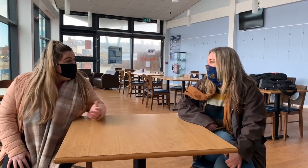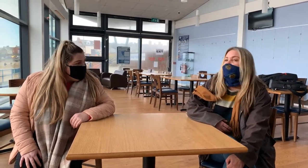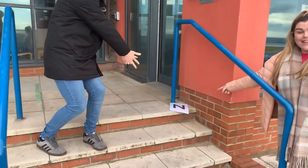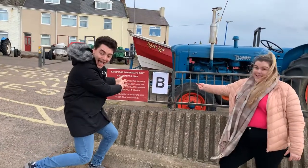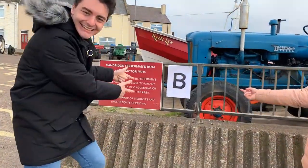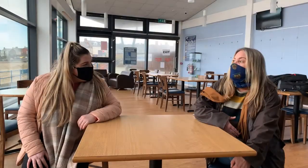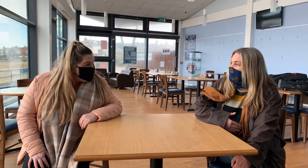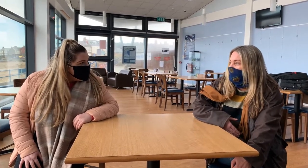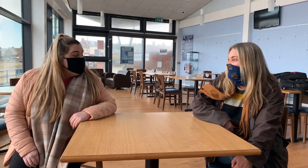So what activity have you got going on at the minute, Jill? So at the minute what we've got is the Newbiggin Trail. So we have hidden 9 letters across Newbiggin and we've given clues to where to find each letter. And once they've completed the trail, the letters then spell a word, and the word is Newbiggin. So then the parents and the children email in to our group and they will receive a badge as a reward. That sounds like a really good idea.